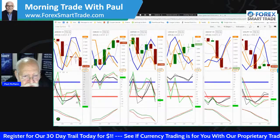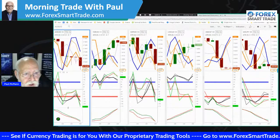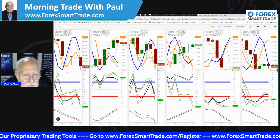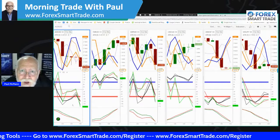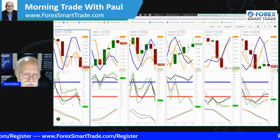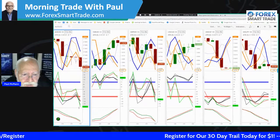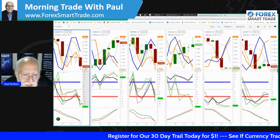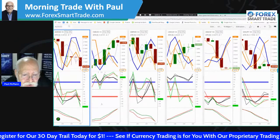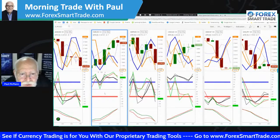When we are oversold, I want all the lines pointing up. So here on the Australian US dollar, all the lines are pointing down. When we are oversold, that is the beginning of a buying opportunity. But the question is, when is the right time to buy? Right now, with all the lines pointing down, it isn't. I want to catch it when it is oversold and these lines are pointing up. So I don't have that here. If I don't have it, I just go right on to the next pair.